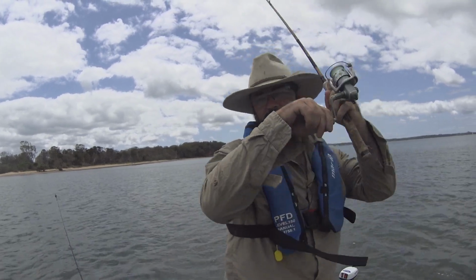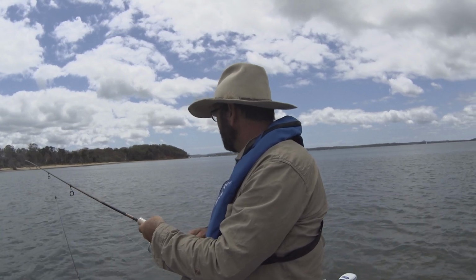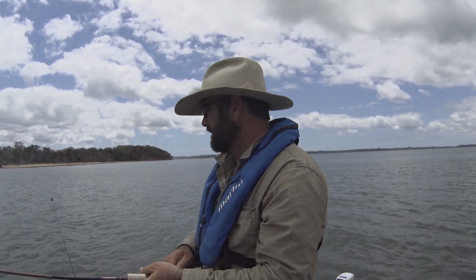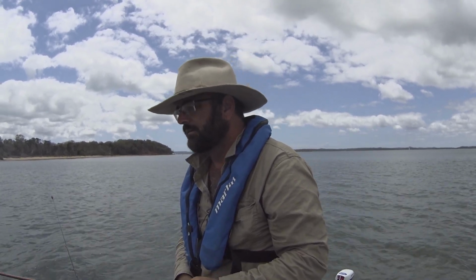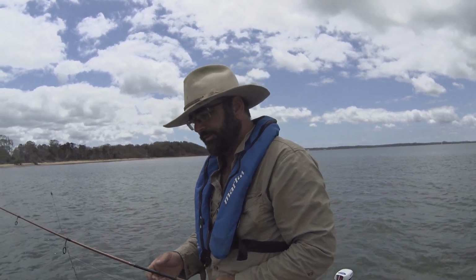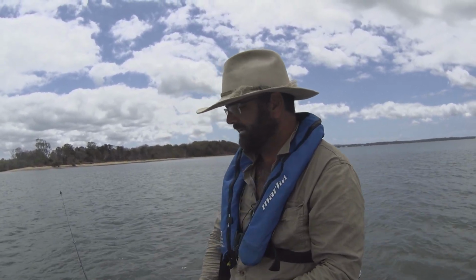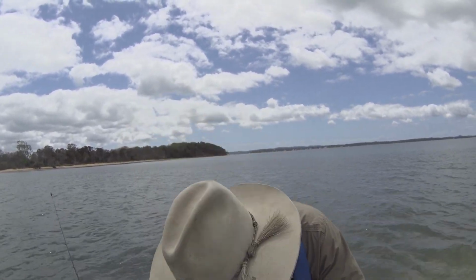So I'm just fishing at the face of Vicky Point here. And it has to be a bream. Feels like a bream. Been a couple of big ones around today. There you go. It's not huge. Got some weight to them today. They're a bit fat. We might get the camp.